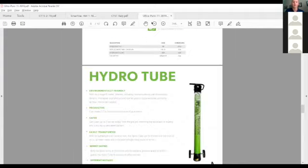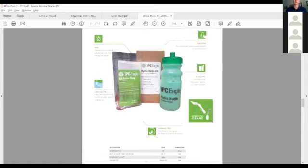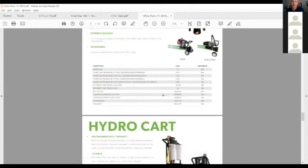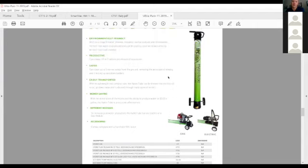So I do want to talk real quickly here on window cleaning before they cut me off. So the hydro tube, and I've got a video to show you after this. If you're paying a contractor or a window cleaner, whatever it might be, thousands of dollars a year to have your windows cleaned, the hydro tube or the hydro cart is definitely something to look at. And it's basically pure water cleaning from the ground, and it uses a water fed pole.